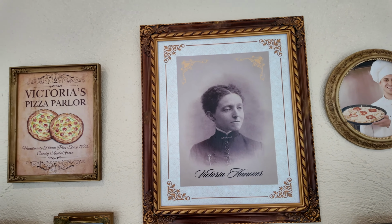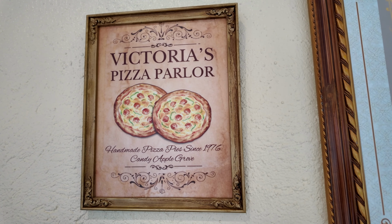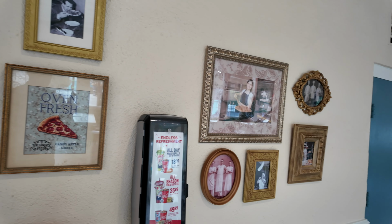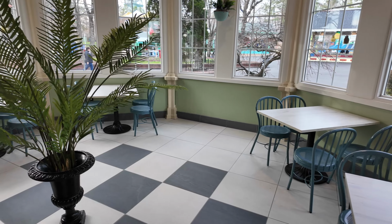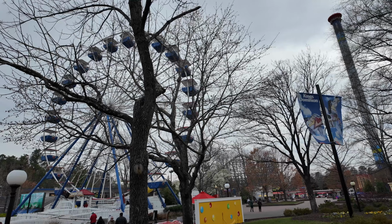There she is, Victoria Hanover. Victoria's Pizza Parlor, homemade pizza pies since 1976. Even the Coke machines have a little theming. Honestly, looks awesome inside Victoria's Pizza. It looks like that place could fit right in on Main Street in Disneyland or at the Magic Kingdom. Really nicely done here. So now we are at the end of Candy Apple Grove.